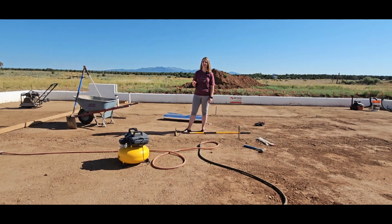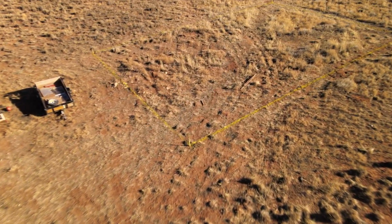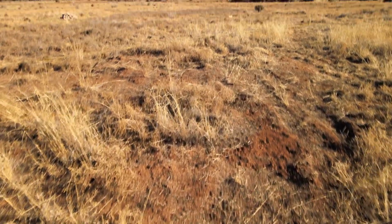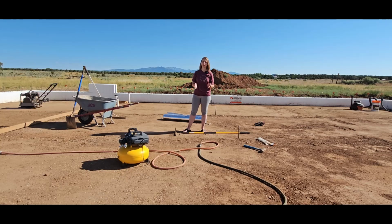Today we're going to do a cost breakdown of going from nothing to getting to a stem wall in our house building project. We're filming this in July of 2023 in Southwest Colorado. Your area may be different, and it also may be different if you're watching this after July of this year. We're going to go through each cost and what it was for us and kind of explain why that cost was about that much.